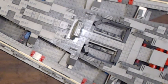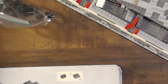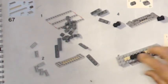Oh, I'm building off set. Building off camera, sorry, I apologize. Let's see if I can zoom over here. Whoa, going too fast with the camera. I think even the camera's a little cold. There we go. Alright. Yeah, I started it.